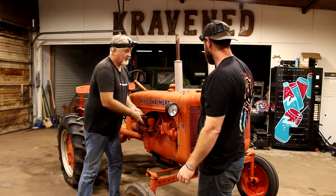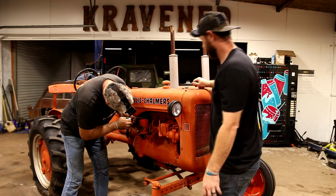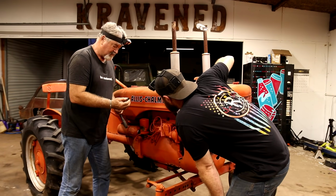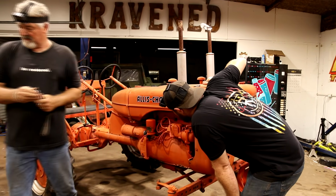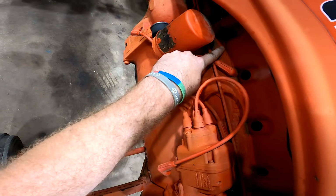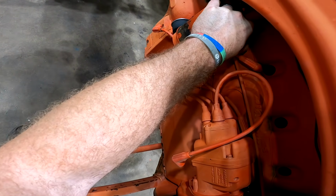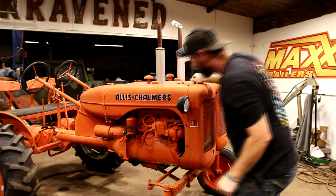We always manage with something, buy something that's got two engines and then one be locked up. Seems like they chase us. Yeah. I thought that block was cracked, but I think it's just the paint coming off of it there.